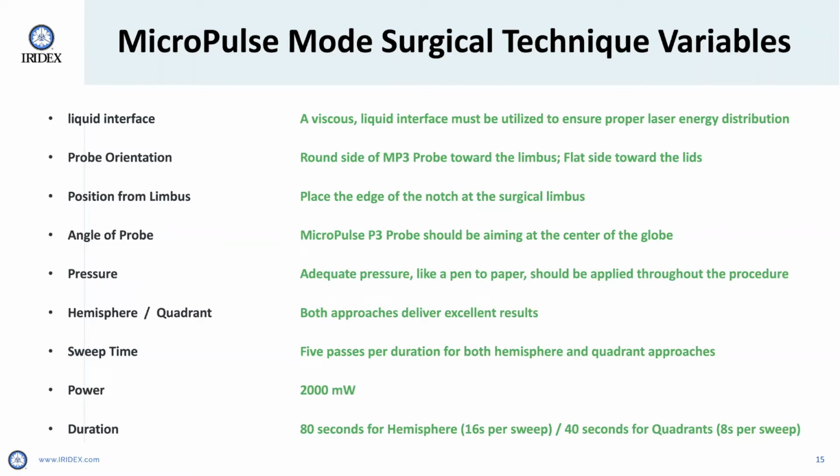Power, 2,000 milliwatt is our standard procedure, and for a duration, either 80 seconds per hemisphere or 40 seconds per quadrant. And again, I think that there was a misconception that this was the end-all, be-all of treatment paradigms. It's not. It's a starting point for you.